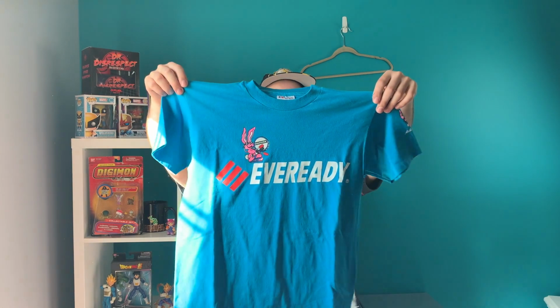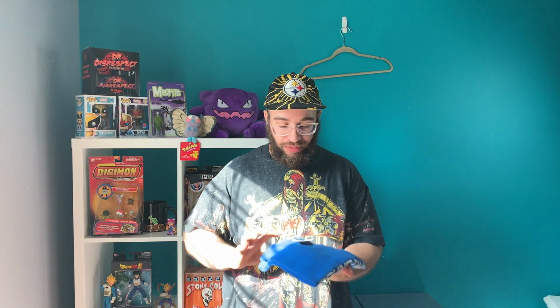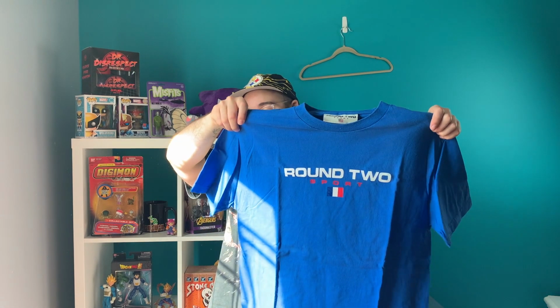Off the top we have what looks like an Energizer shirt, front and back, on a Hanes 50/50. Cool. Probably like 30 to 40. What I usually do is put the values on some of the items here, and I would say this is probably like a $40 tee, probably a little more. And then I'll put up the real price as well. This looks like a Round 2 shirt. I don't know the value on this. These are kind of cool though. Round 2 sports, you can't go wrong with that. Put the value up here.